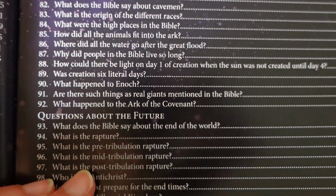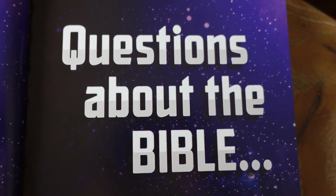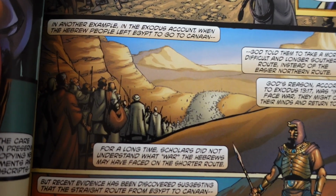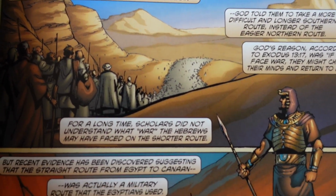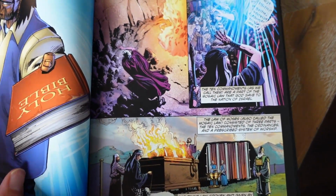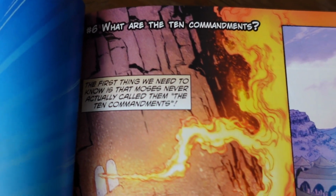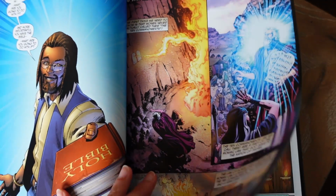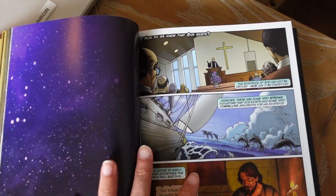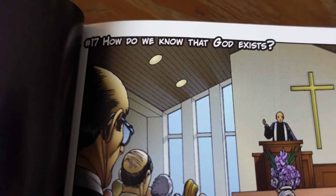Then you have questions about Christianity, such as, how do we know that God exists? Where was Jesus for the 3 days between his crucifixion and the resurrection? What is the Trinity? Then you have the tough questions, such as, does God still speak to us today? Is lying ever acceptable? How can you believe the Bible story of a talking snake? Then you have life questions. Will animals and our pets be in heaven? Is gambling a sin? How can I grow in prayer?